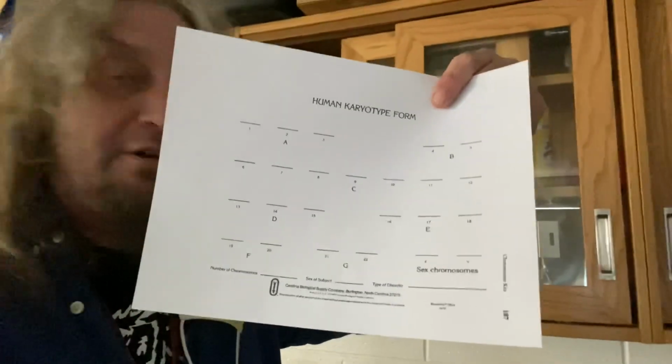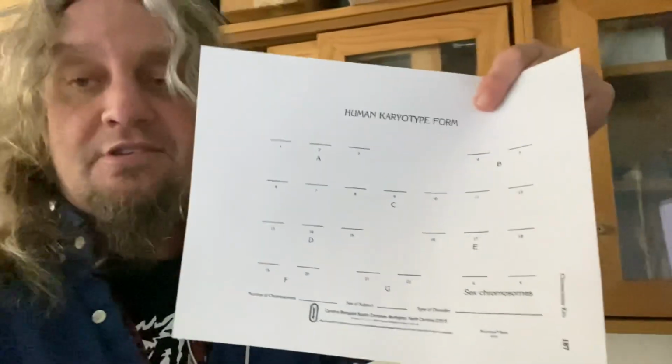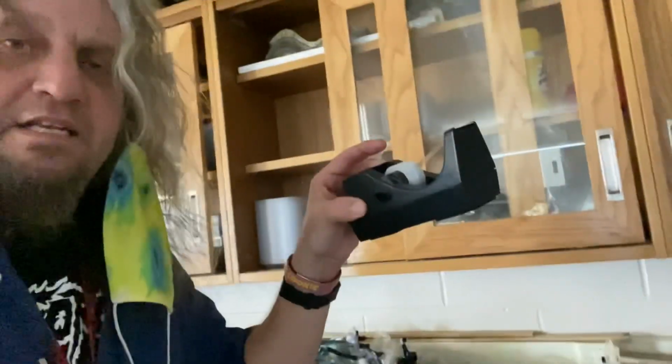Then you're going to pair them up by size, and you're going to line them up on this chromosome worksheet, the karyotype form, by size. 1 being the biggest, 2 being next, 3, etc. And you're going to tape them down where they need to go. And all those instructions are in your folder for today.